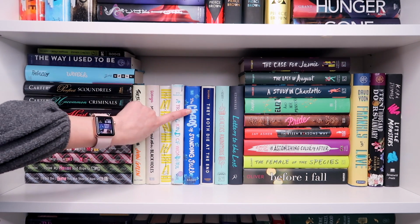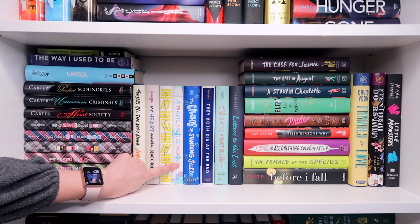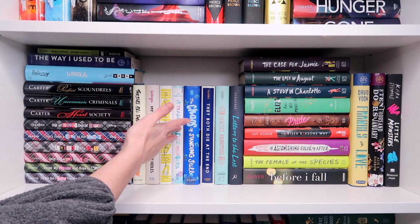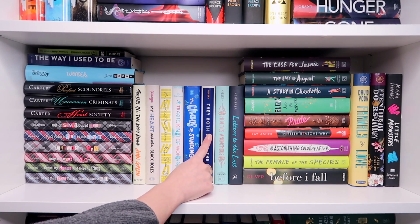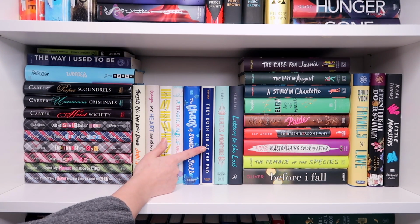A Tragic Kind of Wonderful, love this. It's really, really interesting. Our main character is actually bipolar in it, and it's just so interesting to have an insight into how she was thinking throughout the story. I mean, it's fiction, but I feel like it was really well researched. And then we have They Both Die at the End, which I adored. This is my first Adam Silvera book, and it was just definitely amazing. So my hopes are very high that I'd like his other books.